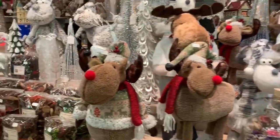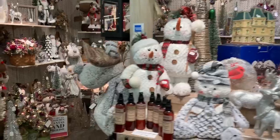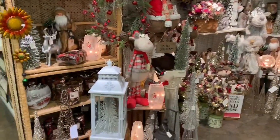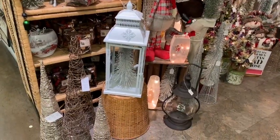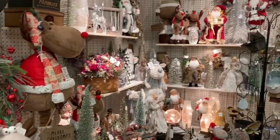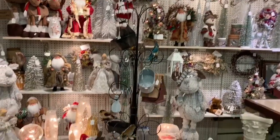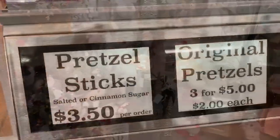These people have a lot of beautiful ornaments for Christmas. If you see here, they also sell a lot of ornaments for Christmas, for home, to decorate. And as you see, they are all beautiful. They are reasonable in prices. I encourage you guys to come here.